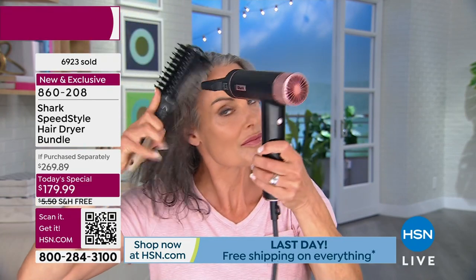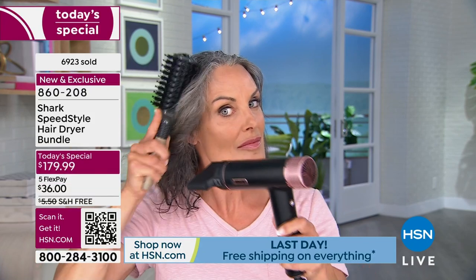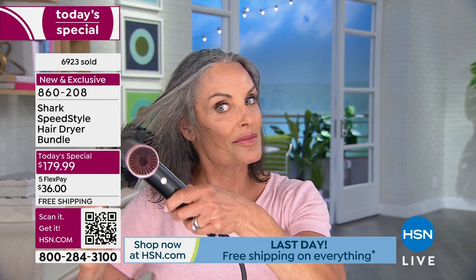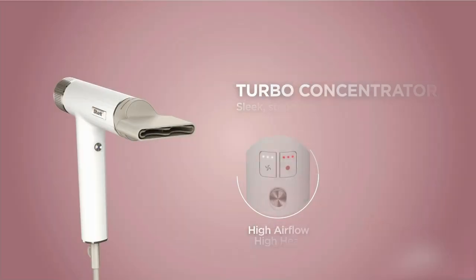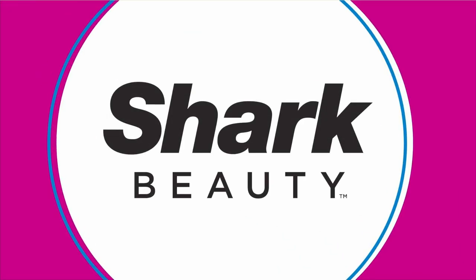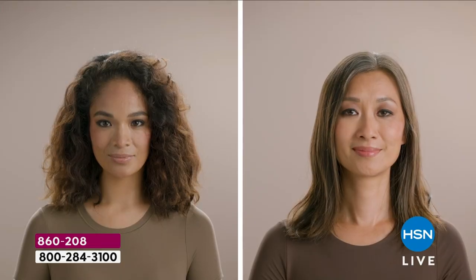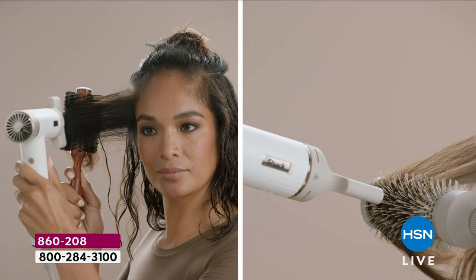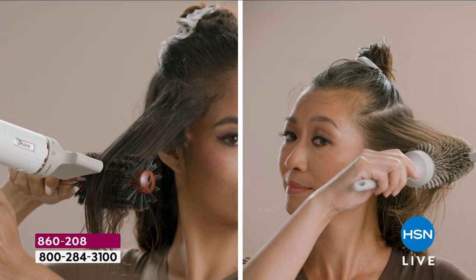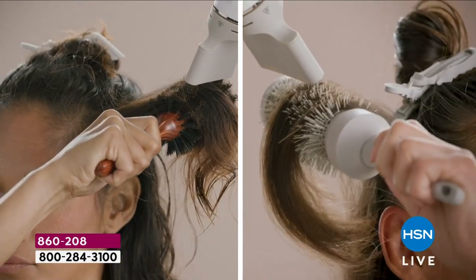So first of all, this blow dryer, 1.69 pounds, super light, but it is super powerful. It's small, it's sleek, it's very compact, but it is really going to dramatically decrease the time it takes for you to blow dry your hair. You can use this Turbo Concentrator to get that airflow ever so specific, to really narrow that airflow, and decrease the amount of time that it's going to take to dry and style your hair all at the same time. Used to take me 40 minutes, now it takes me less than 10 to style and dry.